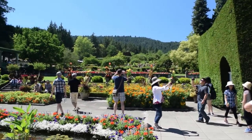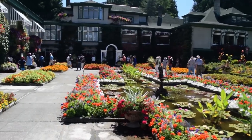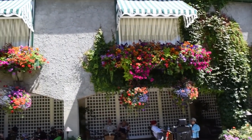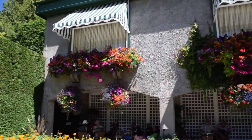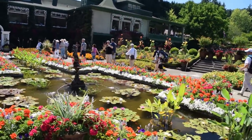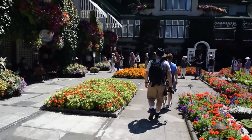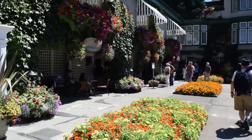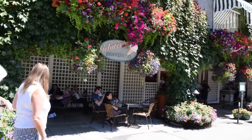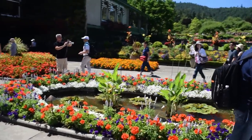Look at that view. Now, if this video doesn't get Amadeo off the sofa watching football, I don't know what will. Look at all of those flowers. And the smell in here is just really something else. And you have to get some gelato, of course. What would an Italian garden be without some Italian gelato at the gelateria? Look at that.